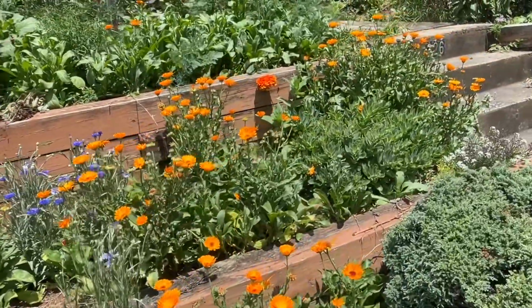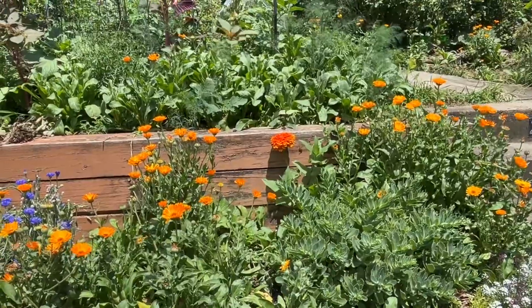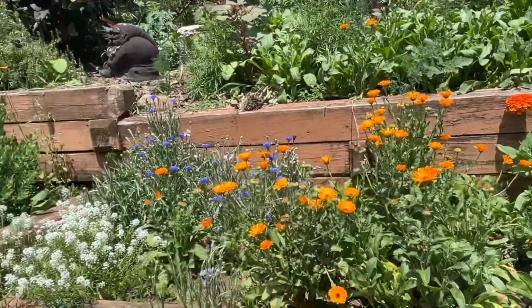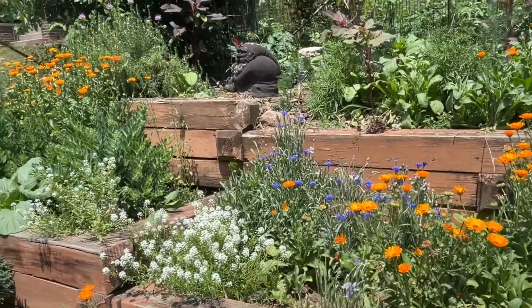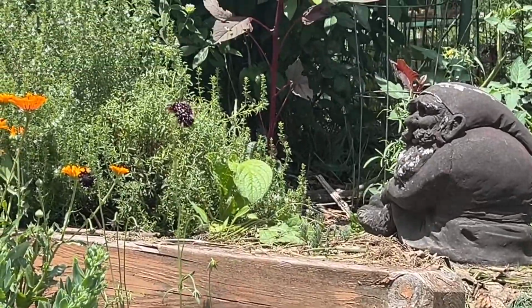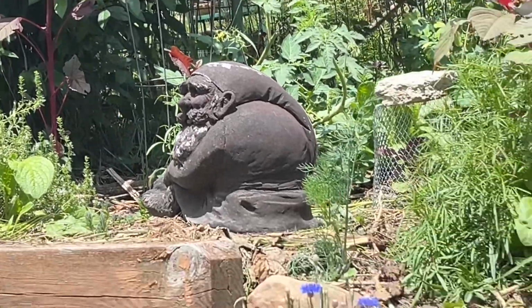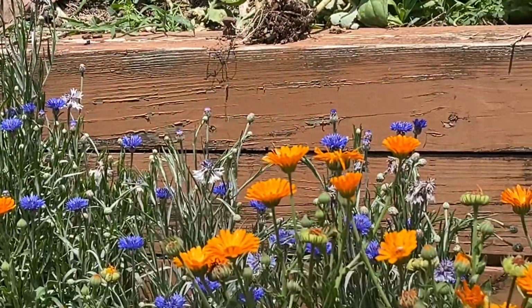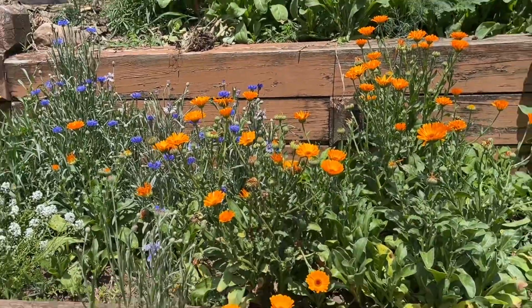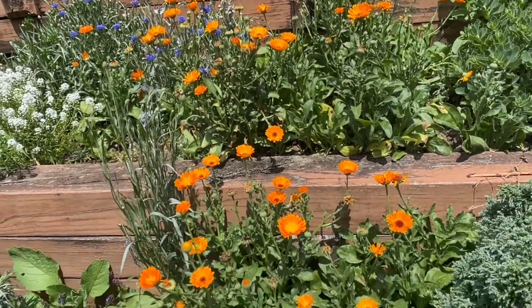So this is how it's looking right now. I've got one lonely zinnia back there. There's supposed to be other plants like the scabiosa here, but they haven't come up high enough yet. They're hiding back there. They still exist. I weeded. I know it's hard to tell, but I did weed.